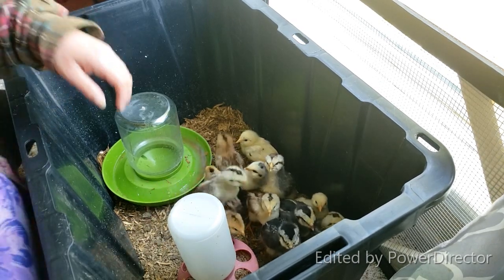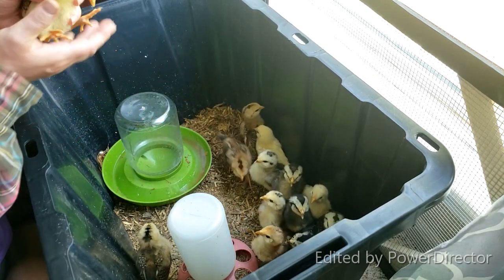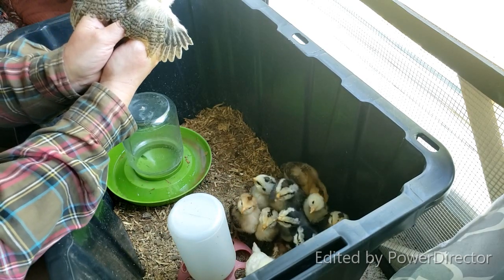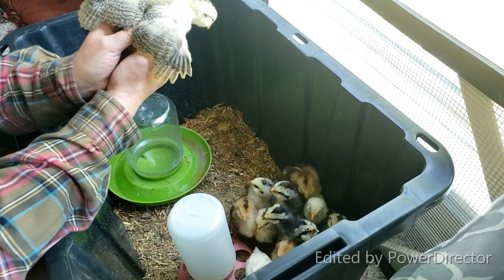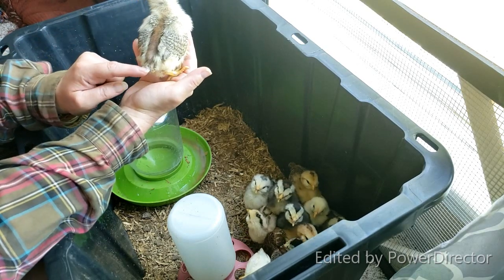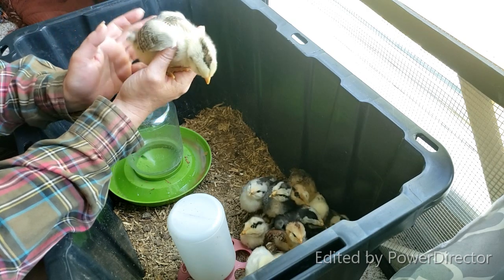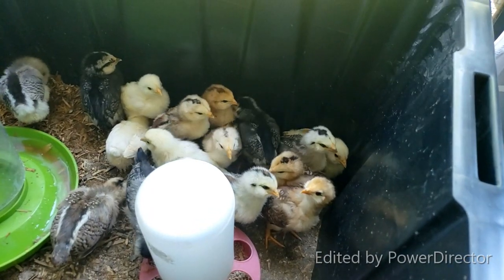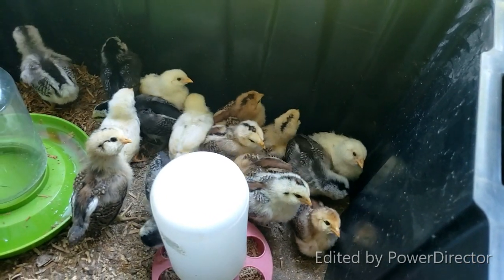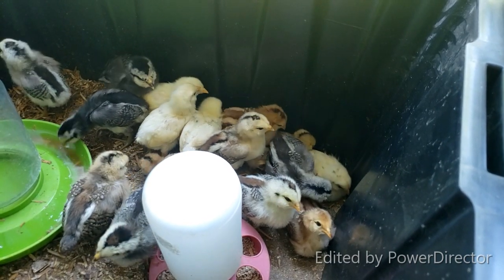But let me pick one up and show you these colors. First of all, look how big they're getting. And look at those wings. Aren't those beautiful? His little striped butt. And look, he's getting his little tail in. You're such a sweetie. Aren't they pretty? They're so cute.